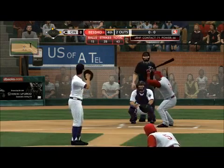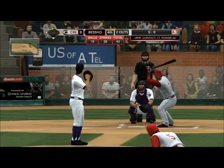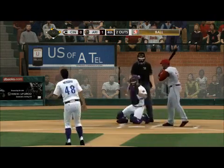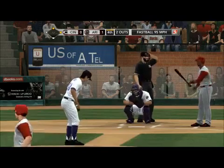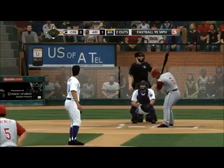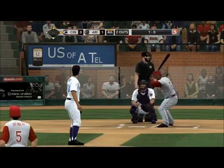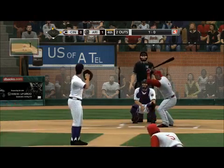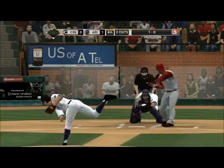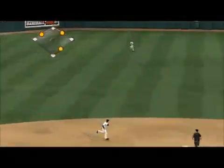Two down. Runners at first and second. And a fresh count. Phillips. Here it comes. Off the plate with a fastball, and it's 1-0. Over his career, a .265 hitter off Arizona.